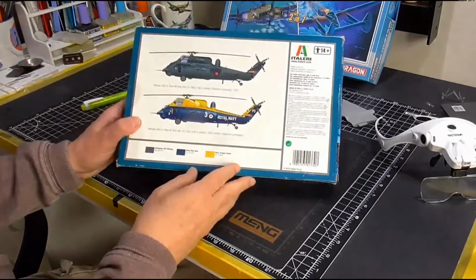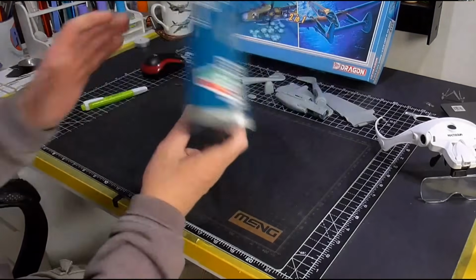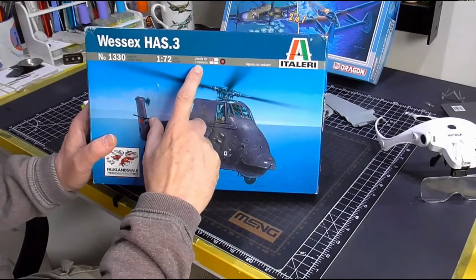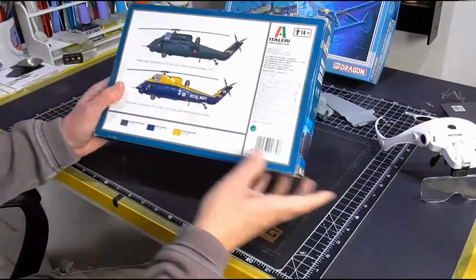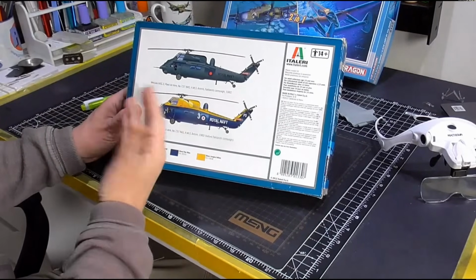So you've got a couple of options on the back, and I do like, obviously, the blue and the yellow one. Apparently, there's 3 options in there. I've only just noticed decals for 3 versions. Oh, right, okay. So I don't know what the other one is because I've not had a look. But there's only 2 on the back. You'd have thought they'd have put all 3, wouldn't you?